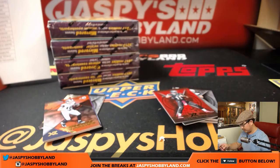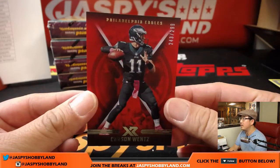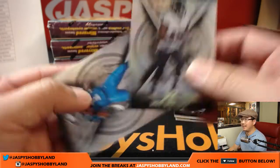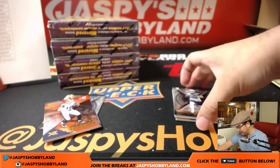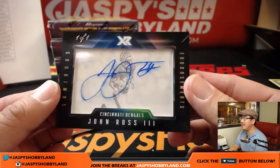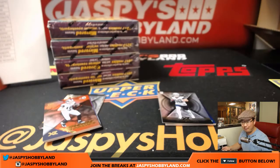/75 T.Y. Hilton, Colts. /299 Carson Wentz for the Eagles. Mike Wallace and Cam Newton. So, for example, you'll see a lot more Kenny Golladay autographs, right? And you're not really expecting Kenny Golladay to go nuts in his first week and get two touchdowns, but he did. One of one, luminous endorsements, John Ross III. Nice shadow box autograph for Adam Kupperman and the Bengals. There we go.